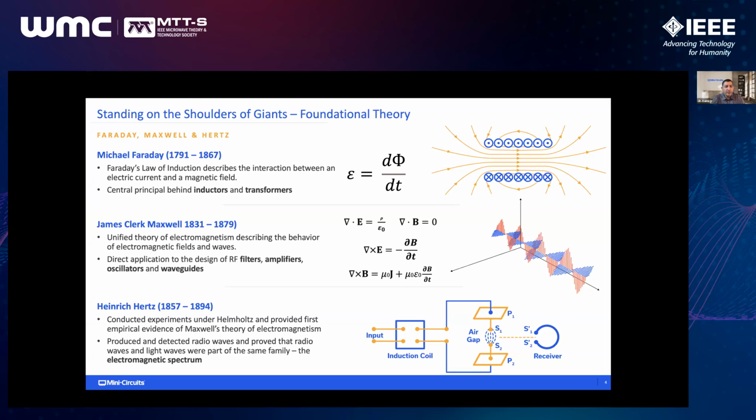And then in parallel, but after Maxwell, was Hertz. And I call out Hertz. There were several others again in this era. But Hertz actually, his job was to understand Maxwell and actually prove, were Maxwell's theories true? Were they true in real life? Could you prove them? Could you measure them?